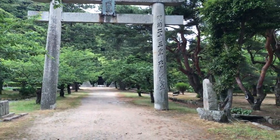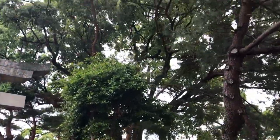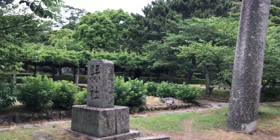Yo, these are like the gates of the Nine Tails, you know? You know how they trap that Naruto guy? Yeah, it's like bang, bang, bang, you know? You know what I'm saying?